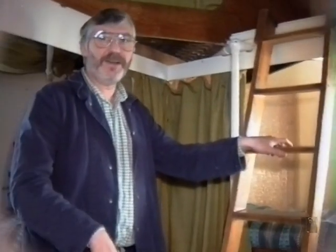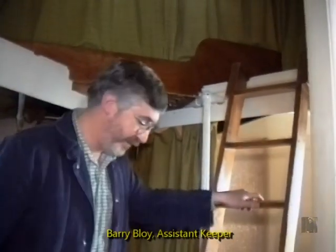Hello, this is the bedroom. This is my bunk up here. I'll just walk up the steps and show you. Well, as you can see, this is my little bunk where I sleep. You can see I haven't got a great lot of room.